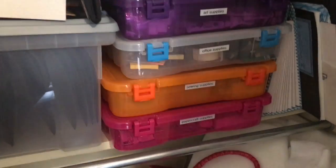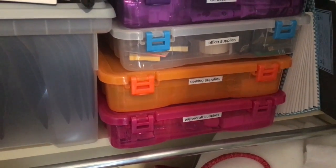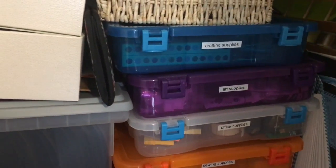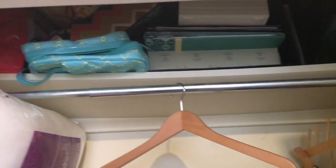These are from Costco, and I've put labels on them, so I have things sorted, paper craft supplies, sewing, office, art, and crafting. And then just a bunch of other junk and sketchbooks. Even way up there I have all kinds of stuff that I don't want to part with. So that is my sort of messy closet.